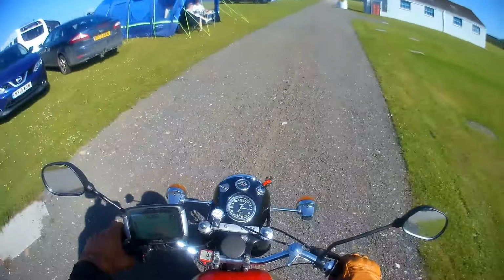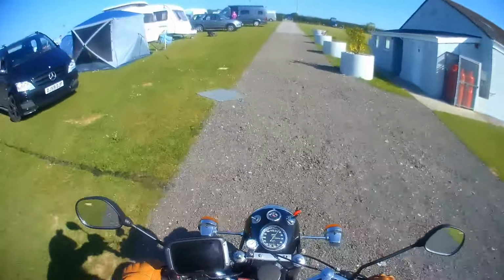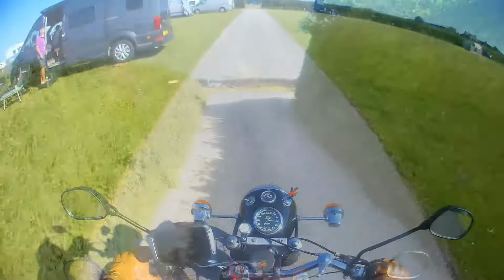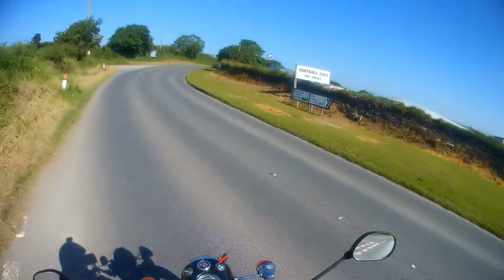Once again, a nice sunny day as we leave West Wayland. The A10's running as well as ever. Yep, still not a lot of traffic about. That'll do for me.